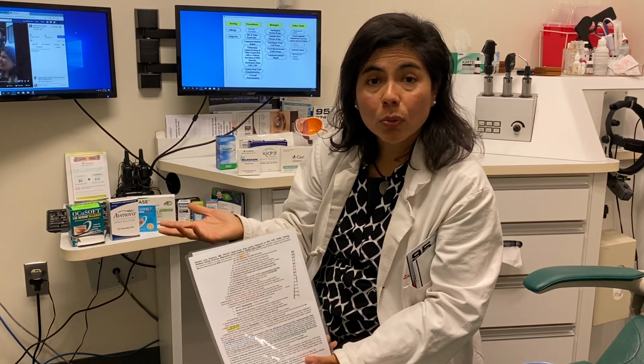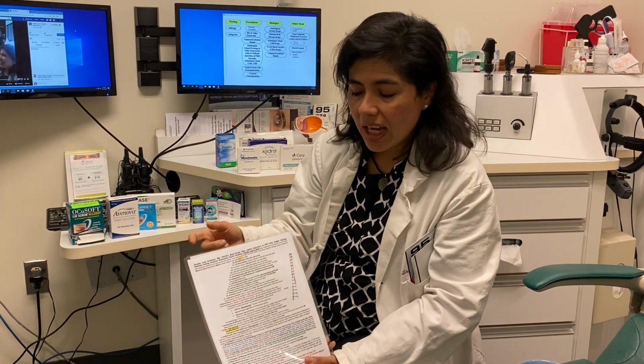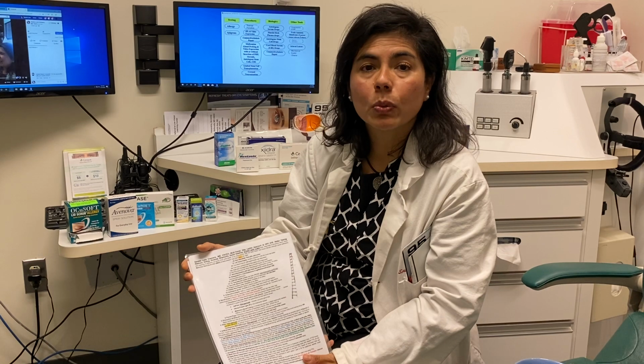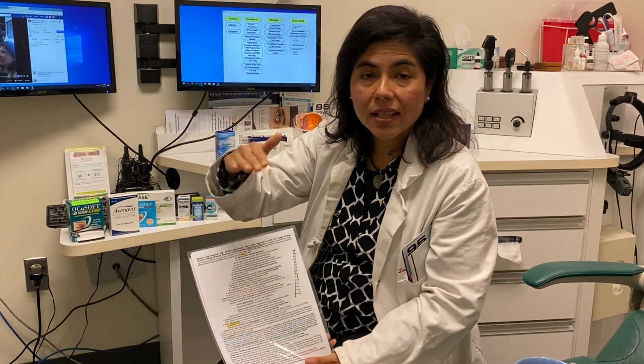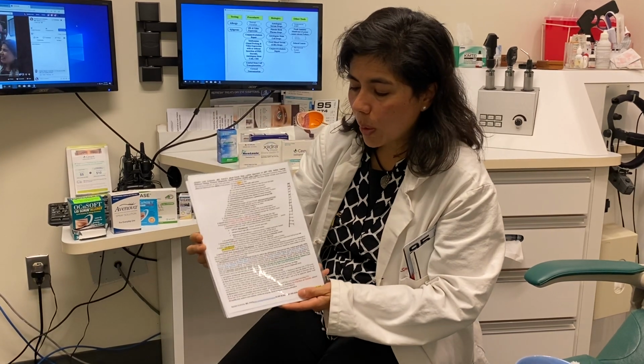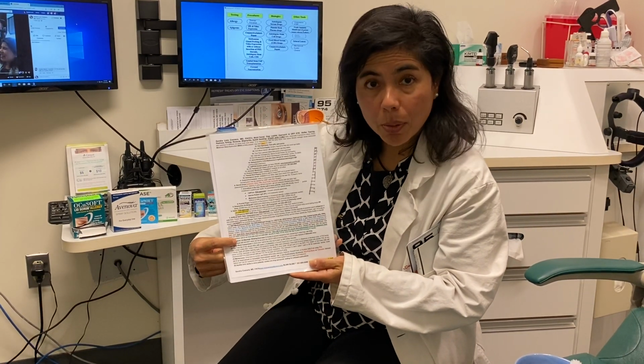Some people don't feel better with some of these products. Some people feel worse. It's rare to have a problem with one of these in terms of an infection or something like that, but we want to try the least invasive, the least expensive thing first and then move up the treatment ladder. So what we do first is, of course, the warm compresses.